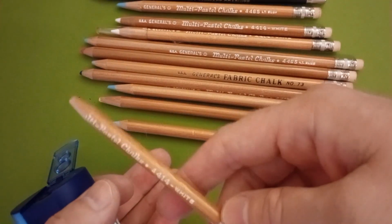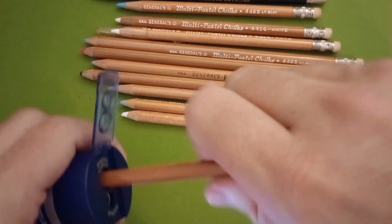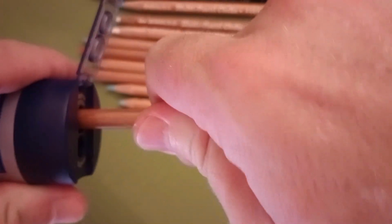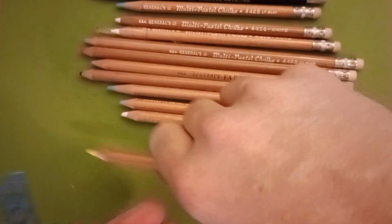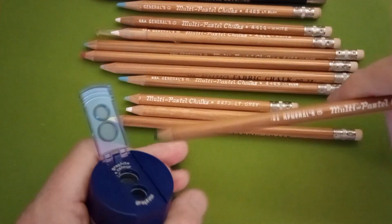Let's get a couple of these sharpened up that were broken. Generals makes, I believe they still make all of their pencils using cedar wood, and it's one of their selling points. So if you buy a General's pencil, you know you're getting a nice cedar pencil, the best wood ever used for pencil manufacturing, and it's the gold standard for pencil making. Well, let's do this one too. Get a little bit of sharpen on this one.